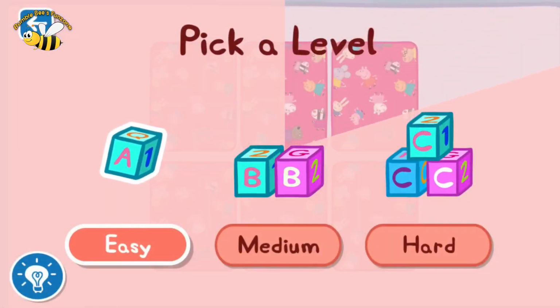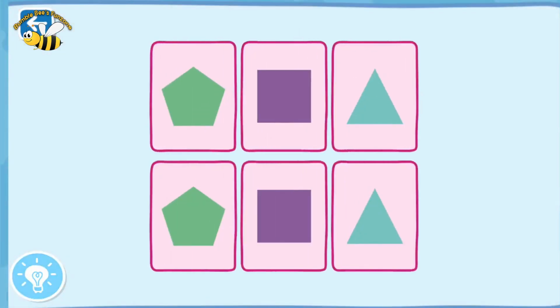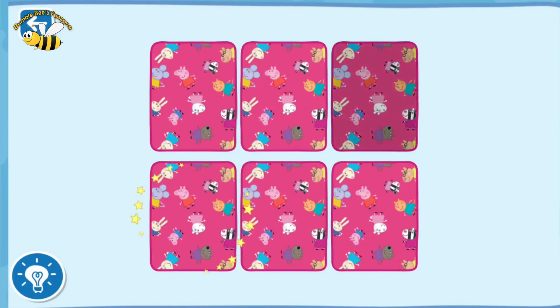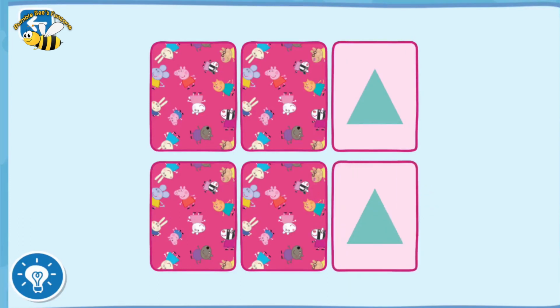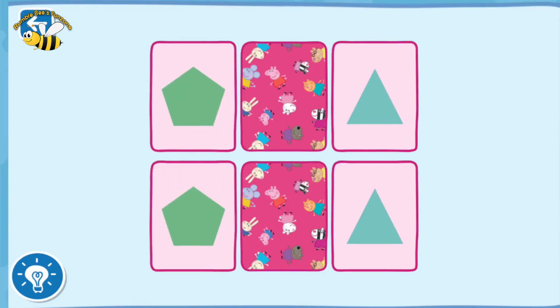Level for this activity. Can you match all of the pairs? Hooray! Wow!